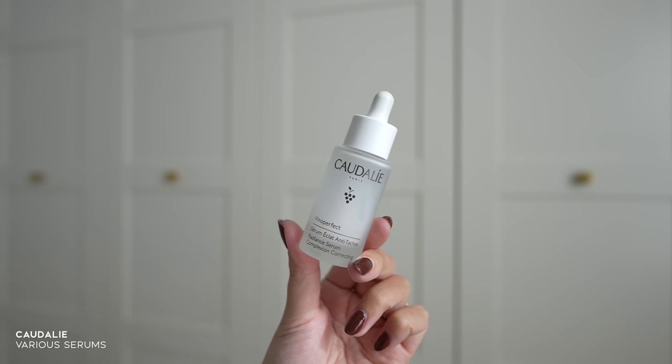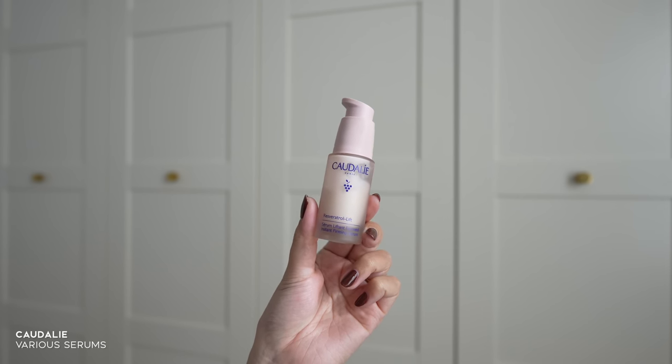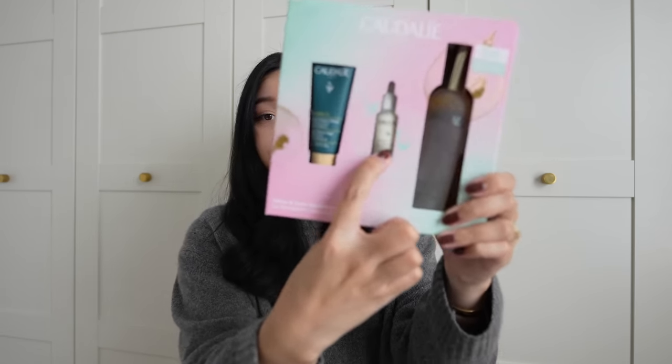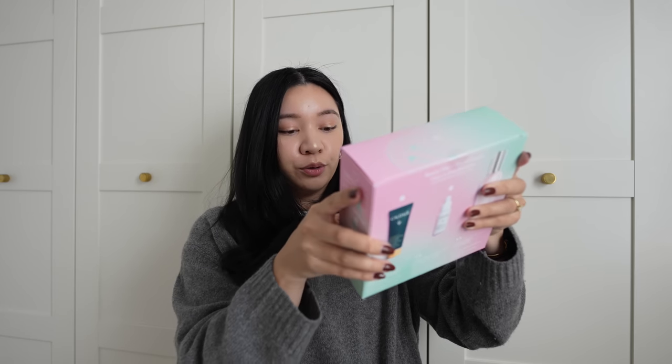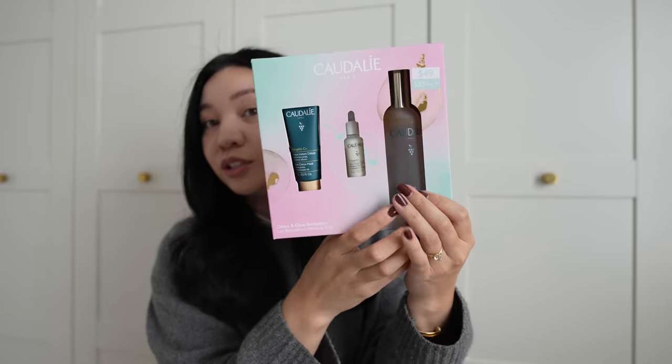Next are Caudalie products, because two serums have worked out really, really well for me. And I've really enjoyed them so much that I actually stocked up on so much Caudalie during the Sephora sale. So in addition to the two serums that I use, which is actually this one over here, the Vino Perfect. I love that line. I will be bringing this along for my travels. This is a cute little travel set, but you also get this beauty elixir that I've heard so many good things about. So Caudalie sent me this. Thank you so much to Caudalie.